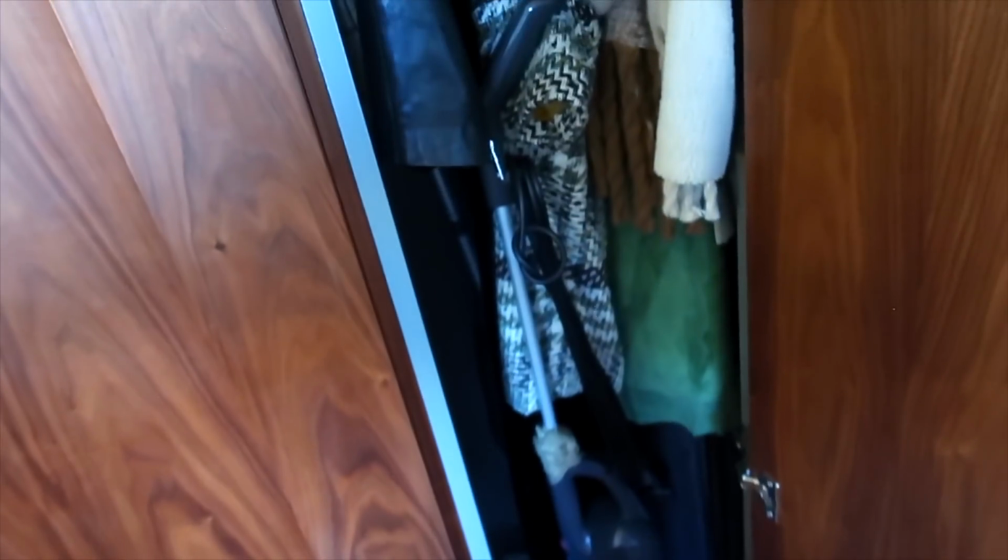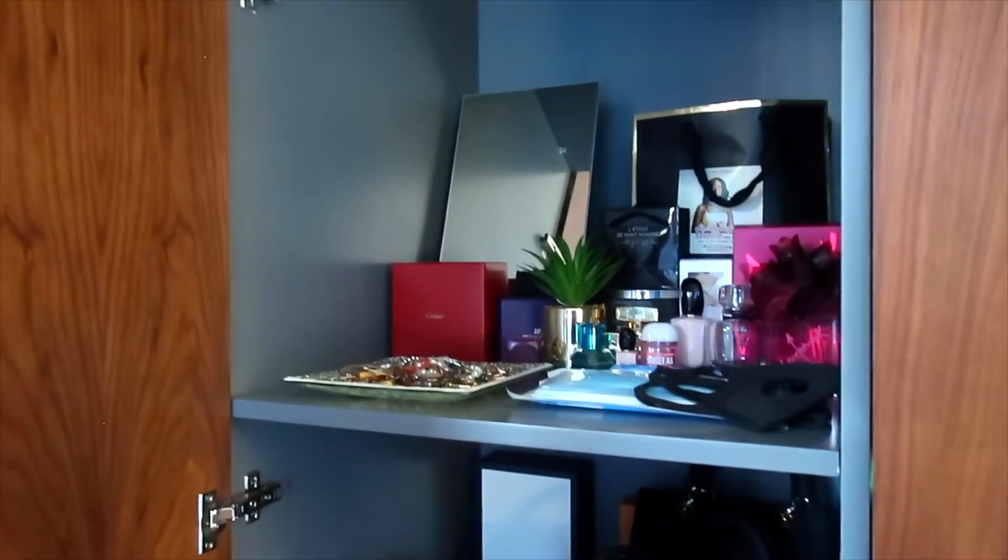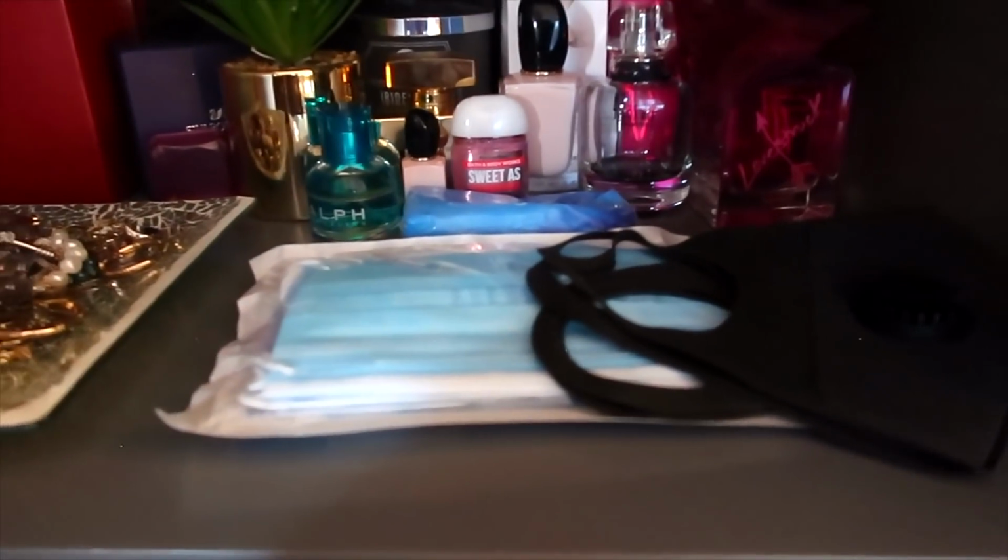Now onto this one. It's just my coat cupboard and where I keep my Hoover and mop and stuff like that. And then at the top I just keep my iron. Yeah, not that interesting. And then in this final cupboard is where I keep my handbags and perfumes and jewelry. Had to make a new addition to accommodate for coronavirus.